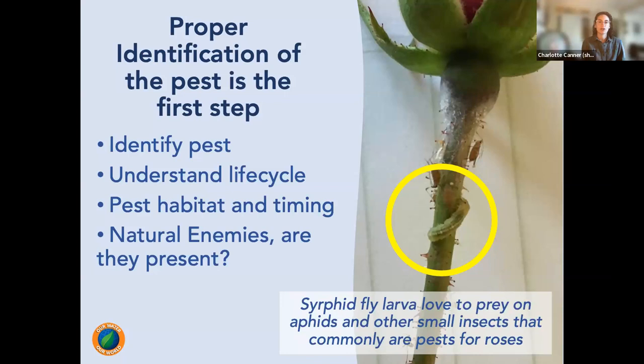This is just a picture of a caterpillar. It's actually not a caterpillar. It's a syrphid fly larva, not a caterpillar. It is like a maggot, I guess. And they love to eat aphids and other small insects, and they're common. You can find them on roses that have these pests on them. So again, this is not a caterpillar eating a rose leaf. It is a syrphid fly larva eating pest insects.